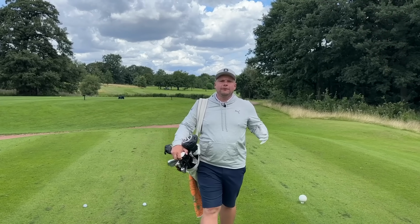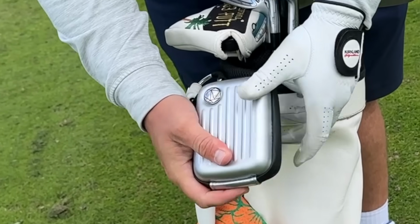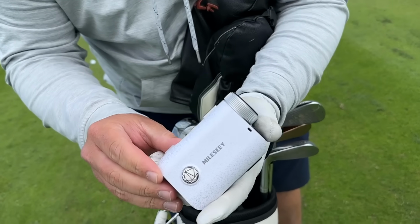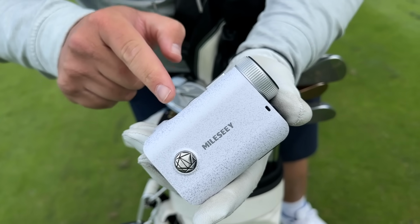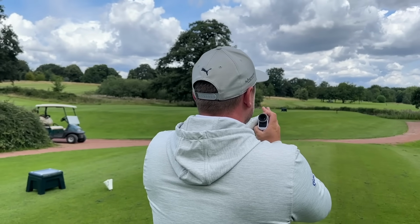There are a number of golf brands now on the market providing top quality products for cut prices. In today's video, I am reviewing a product which I've seen on YouTube so many times and I've finally got my hands on. Guys, I have the MILESSEY PF1 rangefinder, and for me, this looks like it does pretty much everything rangefinders almost double its price do for a proportion of the price. We're gonna have a match out here at Woolley Park Golf Club, really put this to the test.